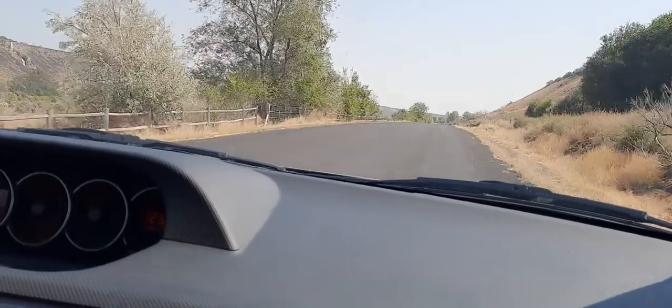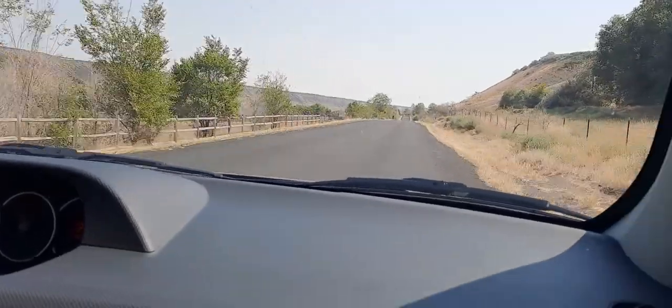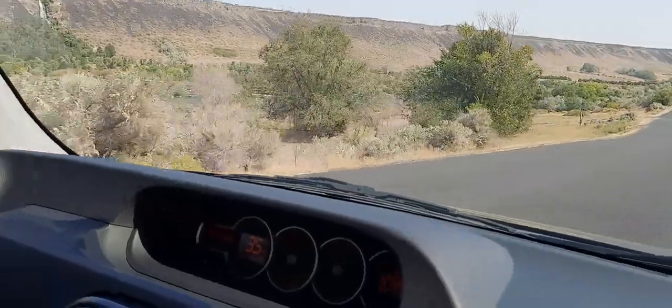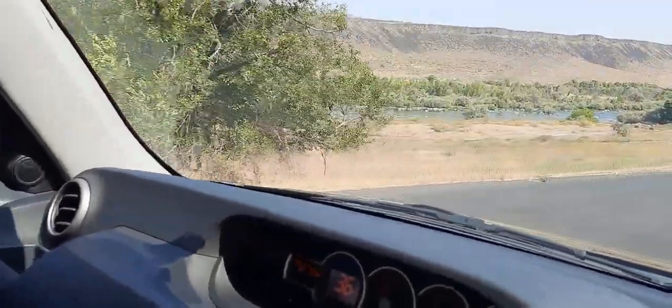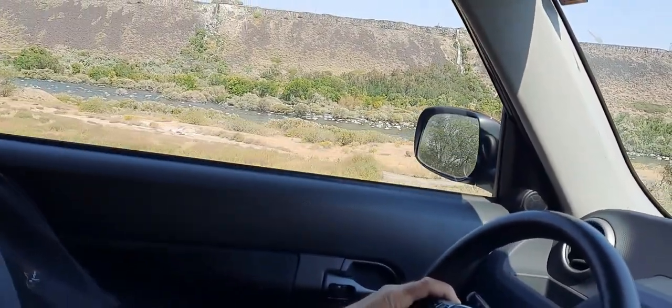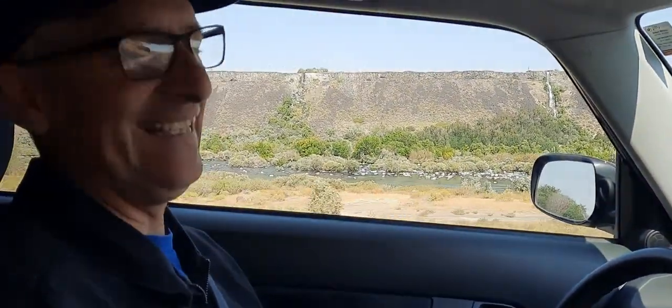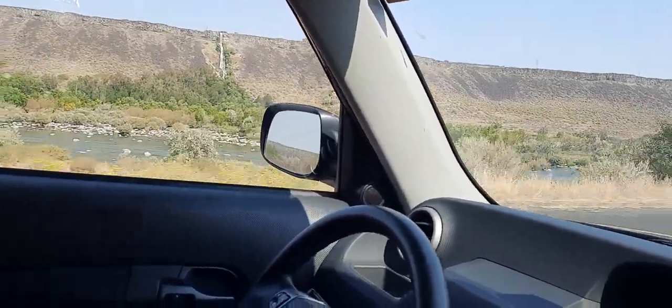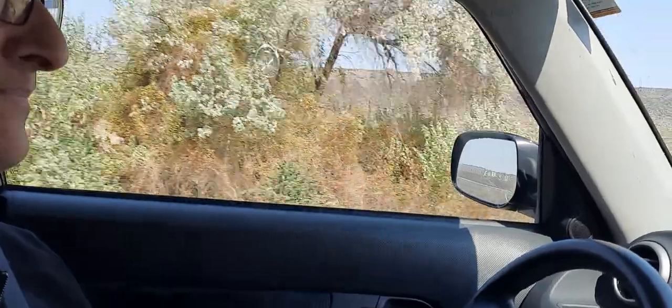But we have to go quite a ways down this, so I might just shut it off and start again here in just a minute. Okay, here we get to see some of the river right through here. So pretty. There's Jay. He's pretty. Hey. He's pretty too. Oh, whatever. You can see the waterfall over there.